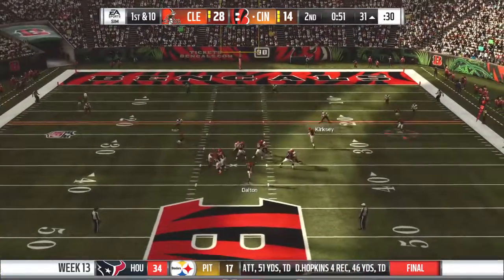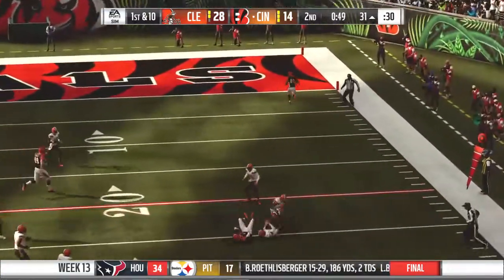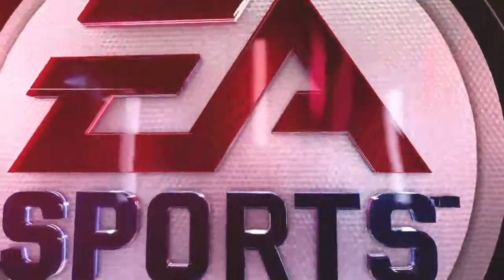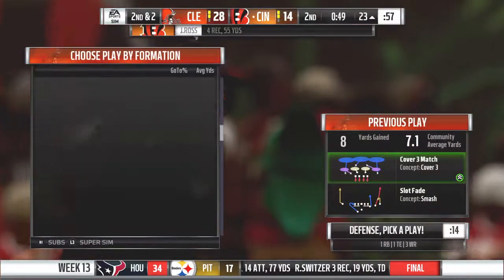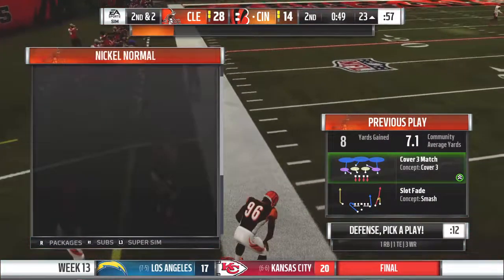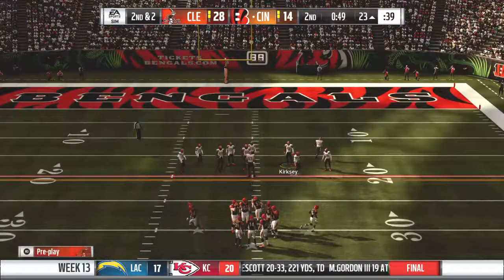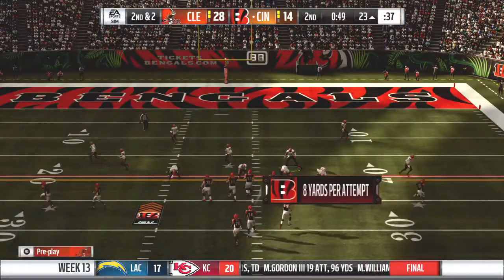Operating from the gun, Dalton. He's going to have the hook up to Ross. Now the Bengals going to use the first of their timeouts as they get the stoppage with just under 50 seconds remaining in half number 1. Facing a 2nd and 2 after that last catch, good for 8 yards.